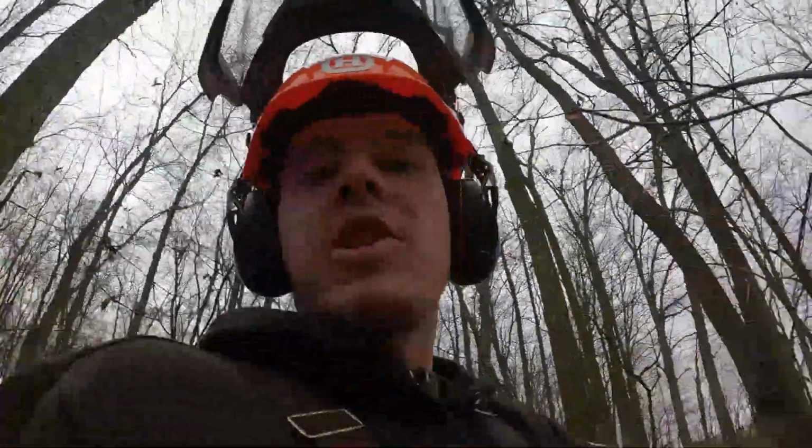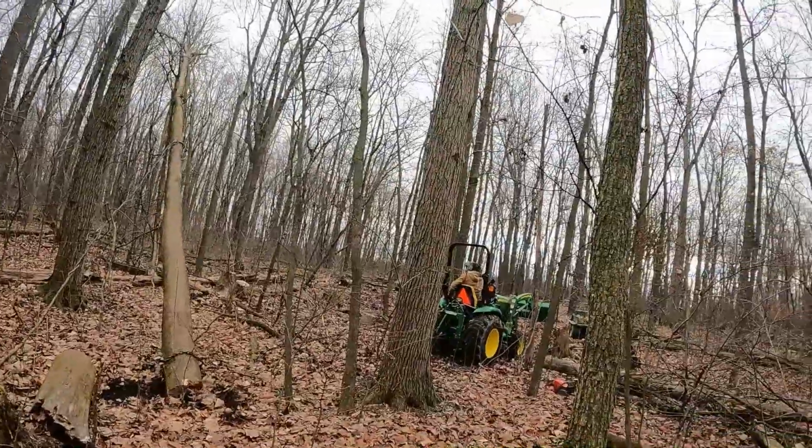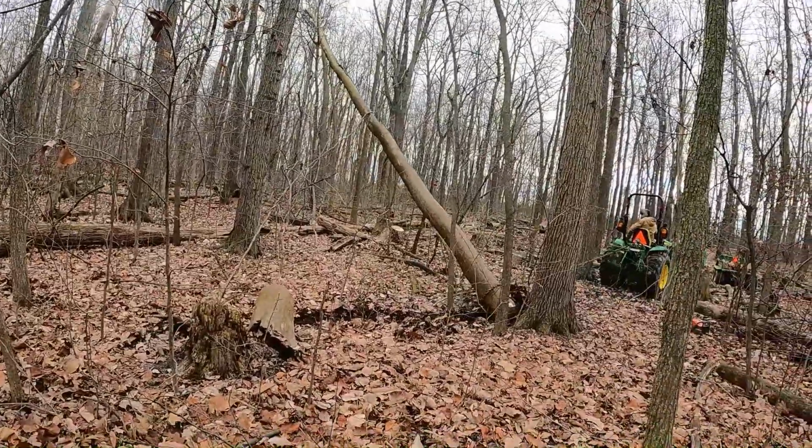Here we are out in the woods. We're gonna try and get this tree down here. So got it chained up. Hopefully we can get it. See a lot of good ash there.